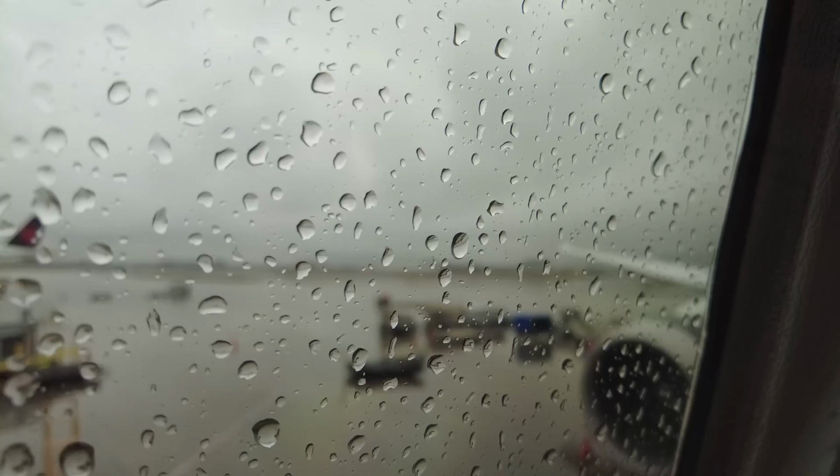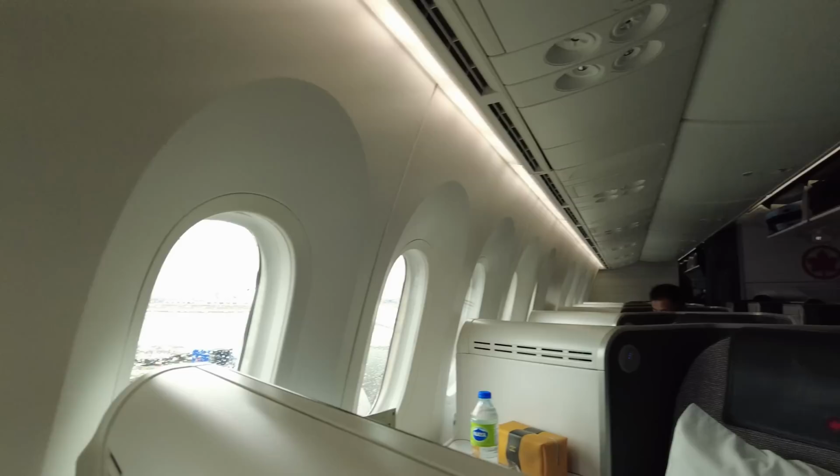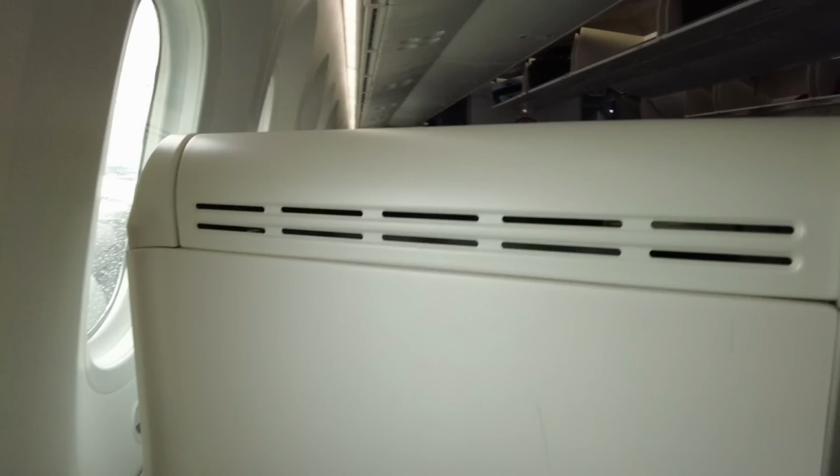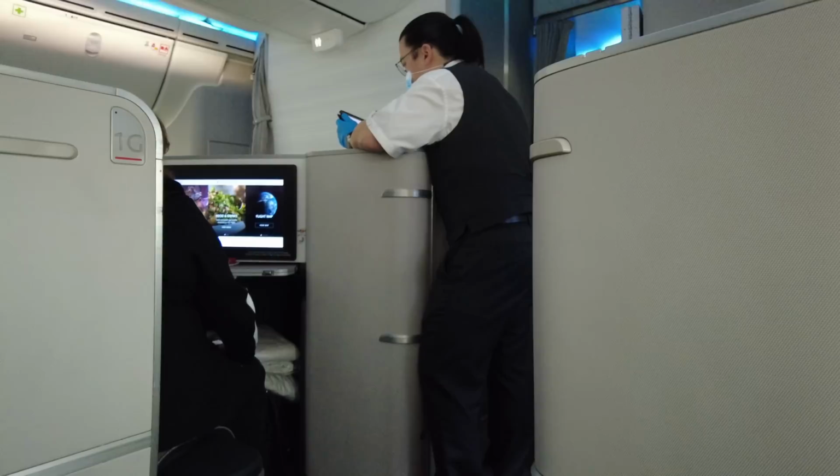As you can see, it is raining at the moment. And there's a look at the cabin, and nobody is in that seat behind me yet, the one with the entertainment system that doesn't function. But all right, I will report back once we are up in the sky.